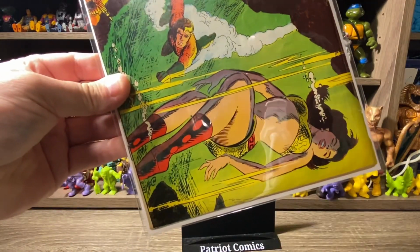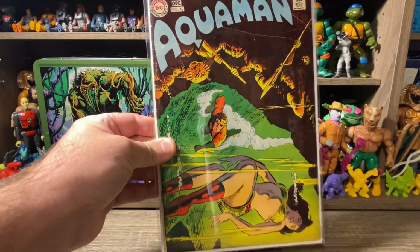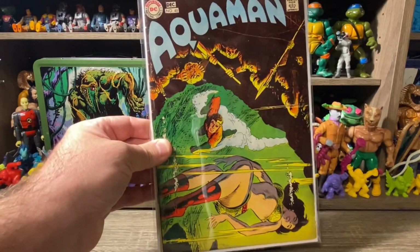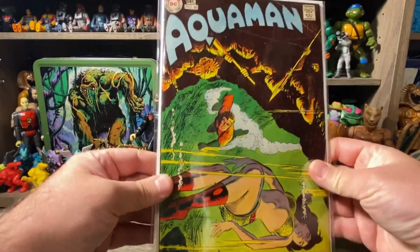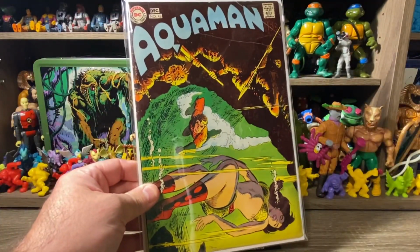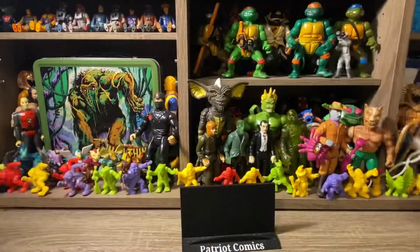I just love it with this damsel in distress. Aquaman's coming to save her in the cave. And how cool is that? I love the shadows of the people here. And then the green, it really pops. Aquaman covers from the Silver Age and the early Bronze Age are amazing. I just absolutely love them.